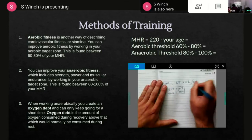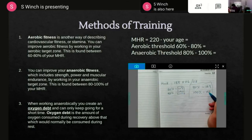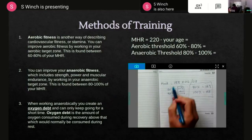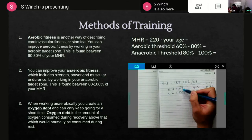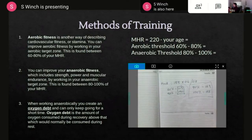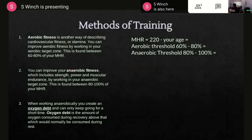So therefore, I know that my aerobic capacity is 113 to 150 and 169 to 188. What that means is that when I'm working within my aerobic capacity, if I am working outside of these numbers, then I'm not working either hard enough if it's too low, or I'm working too hard if it's too high. Okay, and I move from aerobic to anaerobic. And of course, aerobic capacity and anaerobic capacity are 2 different types of things we need to be focused on in terms of our GCSEs.